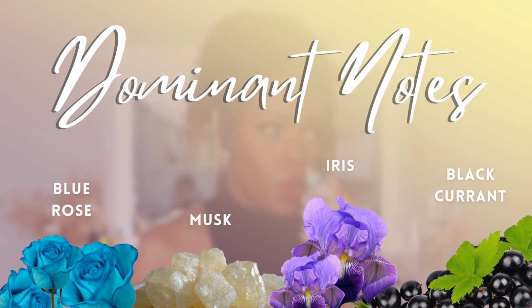So if you enjoy a musky fragrance, you want something that is, you know, very chic, but sweet. I mean, it's Tiffany, so you know you're gonna get a classy fragrance, and that's exactly what this is. This features a blue rose note, which I don't know what that's supposed to smell like, but you're getting rose, you're getting black currants, very simple and no structure. It just wears beautifully. This is a very easy grab, easy reach fragrance.